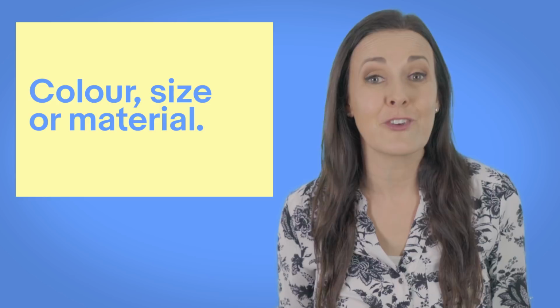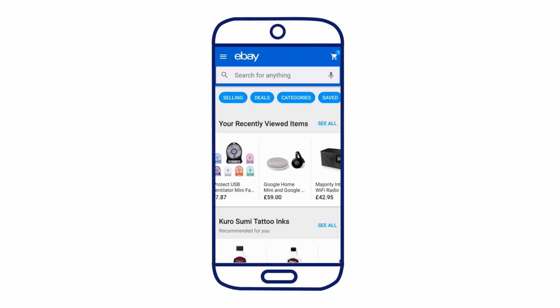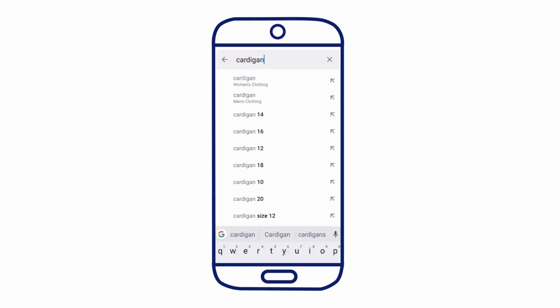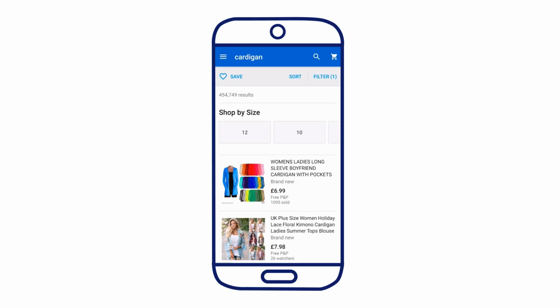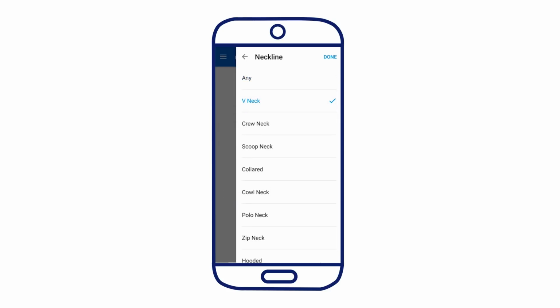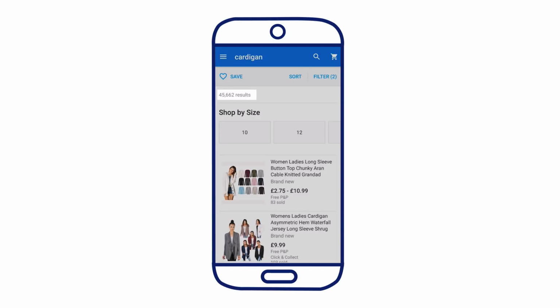If they're buying clothes, they could filter by colour, size or material. When buyers apply filters to search results, only the listings which have matching information in the listing will be shown. Everything else disappears. You'll see that as we apply different filters, the number of search results goes down. The same thing applies when people look at eBay listings via third-party sites like Google Shopping.